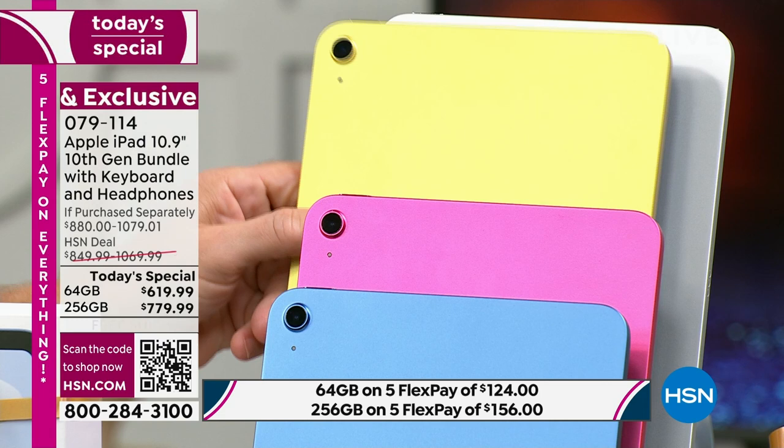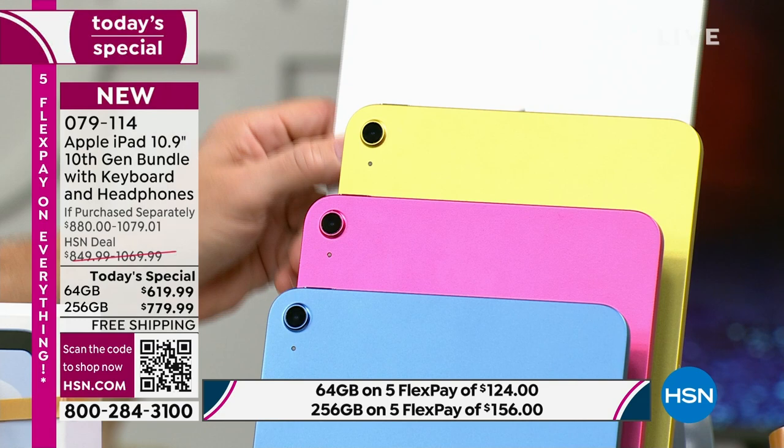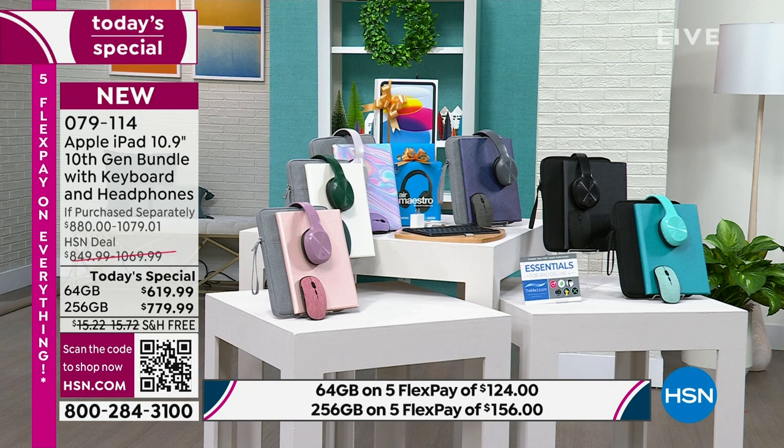Then you're gonna choose your case. The case comes included. The keyboard comes included. The mouse comes included. The over-the-ear headphones come included. Your chargers come included. And MacU for 3 years comes included.